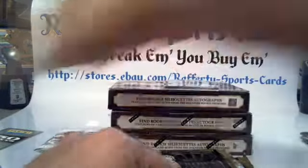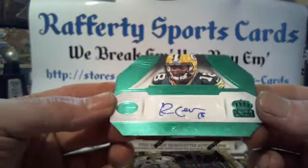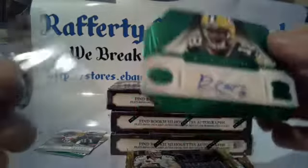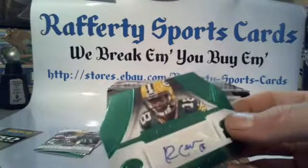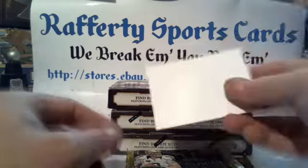Got King's Court, Vikings, two base cards, and another base card, and Crown Signatures, Emerald, going to the Packers, Randall Cobb. Crown Signatures, Emerald, Randall Cobb for the Packers, nice, that is 2 of 5. Two of five, Emerald Randall Cobb for the Packers. Beautiful hit. Who got him? C. Windler. Congratulations. That's a nice auto. Nice auto.